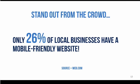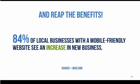Now, unfortunately, I know that the far majority of you do not have a mobile-friendly website, and maybe all of you. Only 26% of local businesses have a mobile-friendly website, right? So, we're still just scratching the surface in terms of getting mobile websites into the hands of the majority of businesses. So you need to get one in order to reap the benefits, okay? 84% of local businesses with a mobile-friendly website see an increase in new business. So you've got to get that mobile website going and take advantage of all of that mobile traffic that's out there.